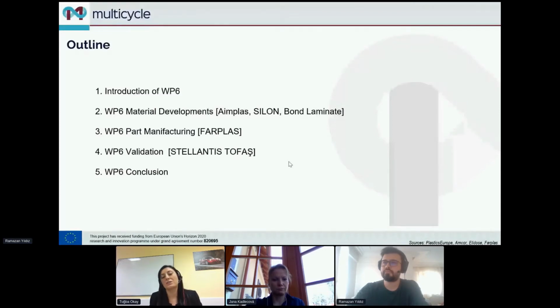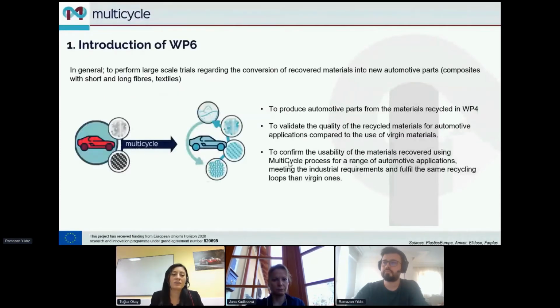For the next page, I would like to start the introduction of the multi-cycle automotive side, WP6 base. Generally, till now, you heard the pilot plant demonstration and their activities. Thanks to Martin for his very great presentation. After that, when we take the materials from the LOMI Fraunhofer collaboration, the recyclate-based polymers, the topic comes to our side.